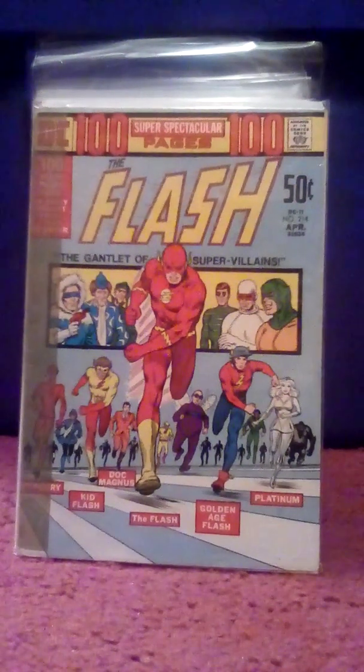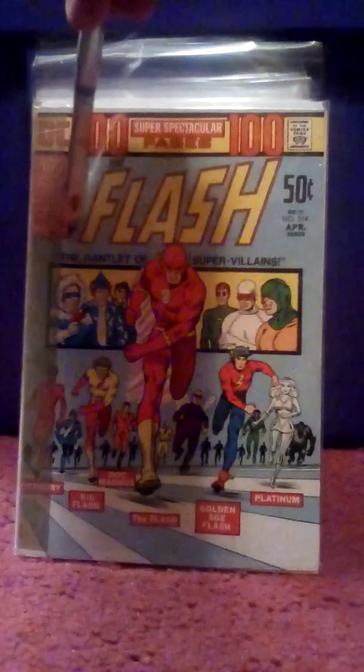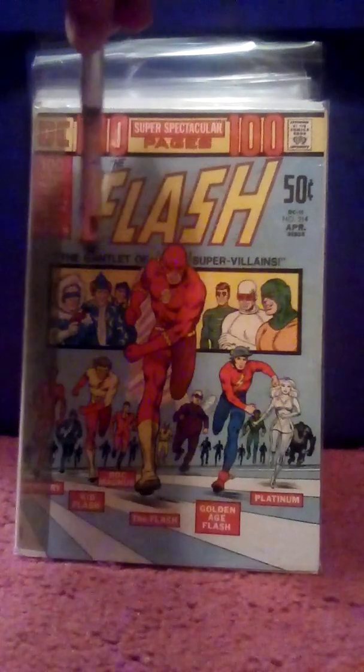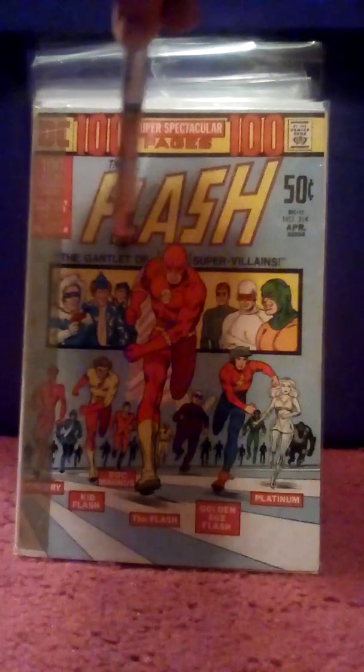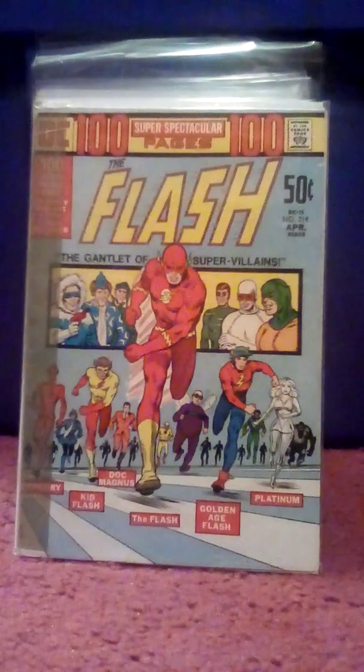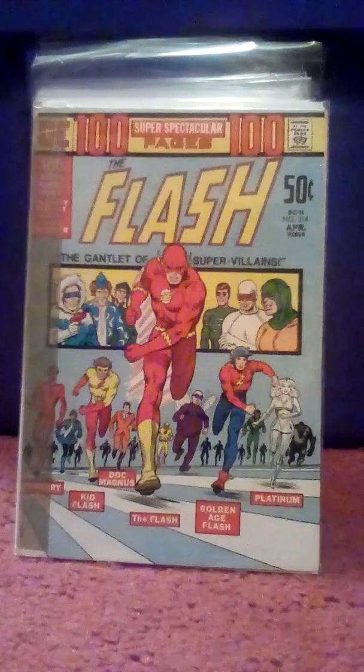So I thought I'd pick this one up because I like reading these old Flash stories. Not only that, this one's got a misspelling on the cover. They meant to put gauntlet, but they spelled it as Gantlet. Anyway, I thought that was pretty funny.